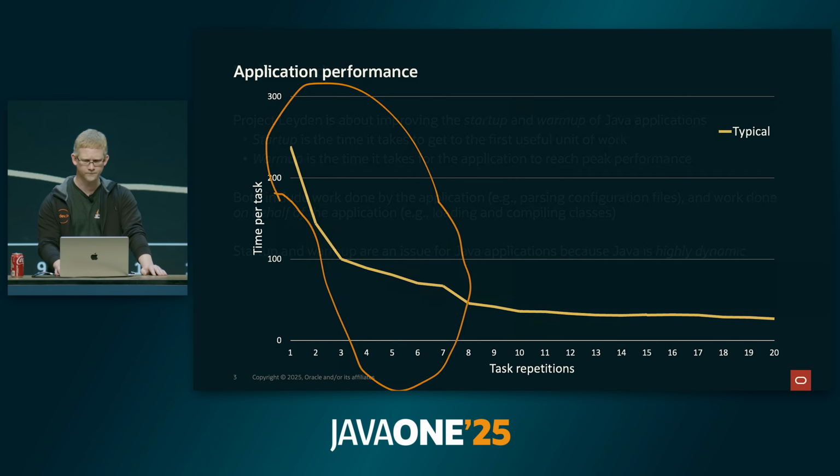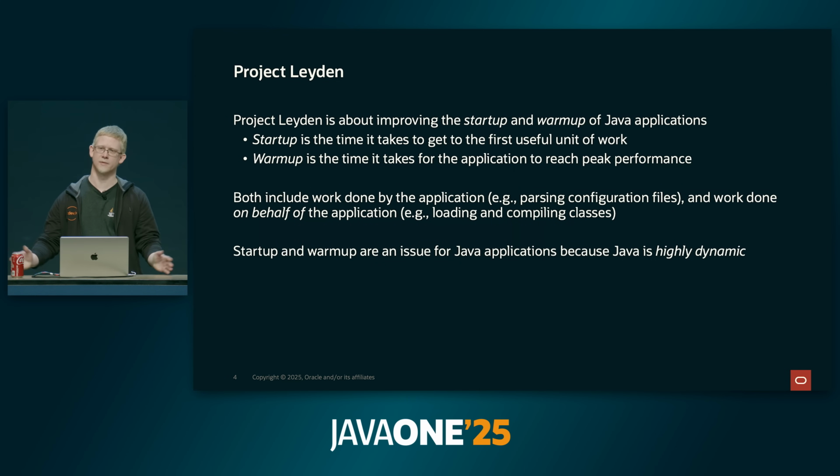So what's Leyden doing? Well, Leyden is looking at, as I said, the startup and warm-up of Java applications. So I'll give you some rough definitions, so we're all talking about the same thing. These aren't perfect definitions. Different ones are perfectly fine as well, but it just gives us something to think about. So let's define startup as the time it takes to do the first useful piece of work in your application. If you have a Hello World application, that's the time it takes to print Hello World. If you have some kind of app server, that's the time it takes to respond to your first request. And warm-up is from that startup time all the way through until you hit peak performance.